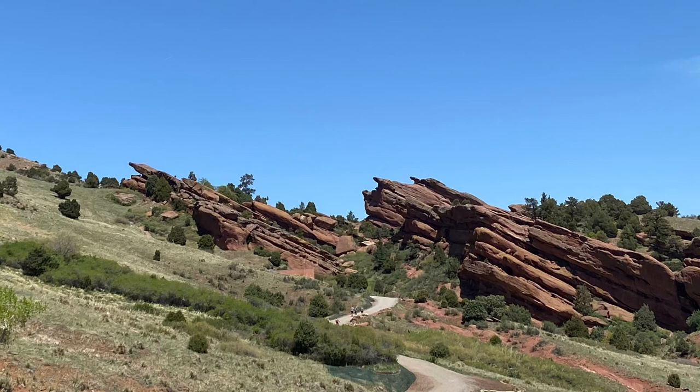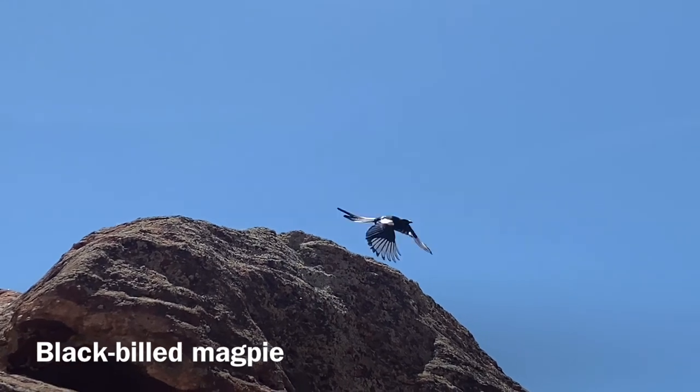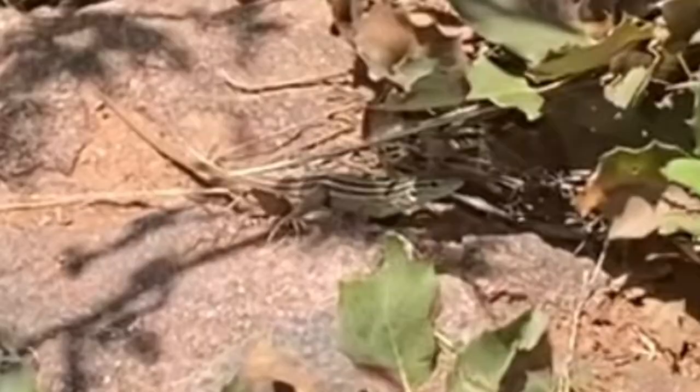Next, we went to the Red Rock Amphitheater. While hiking around the Red Rocks, I found what I think is a six-lined race runner. I wasn't able to get a great view because it ran off, but I believe that is a six-lined race runner.